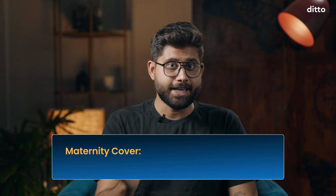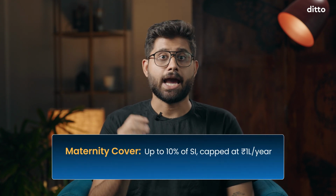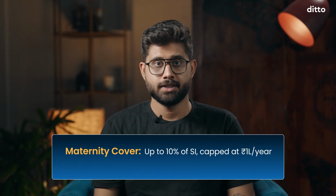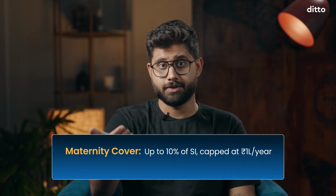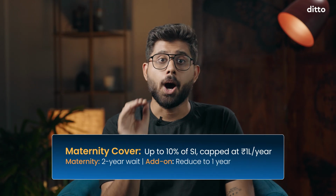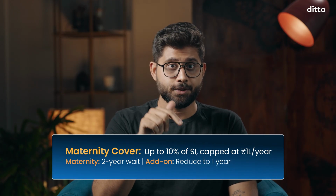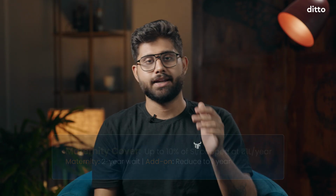Then there's maternity care. It covers maternity-related expenses up to 10% of your sum insured, capped at 1 lakh rupees per policy year. This is over and above your regular base cover, by the way. Now, by default, there's a 2-year waiting period for maternity benefits, but you can opt for the reduction of maternity waiting period add-on, and this reduces it to just 1 year if you're planning to have kids soon.